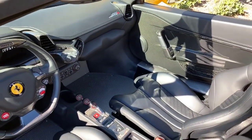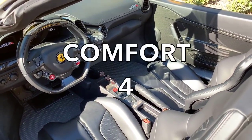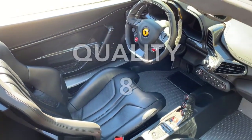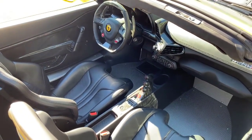Next up are the daily categories and features. This car gets a 6 out of 10. Comfort isn't as bad as I was expecting, and it gets a 4 out of 10. Quality is high, the interior is fantastic, and Ferrari reliability has come a long way, and it gets an 8 out of 10. Practicality is mediocre, and it's even less drivable than a normal supercar due to its insane value, and it gets a 2 out of 10.